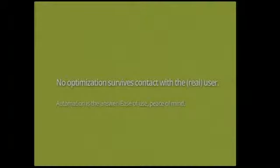So the point here is, we are the 1%. We are responsible for building these sites, and then we hand them over to real users. And real users don't think about web performance. These optimizations don't survive contact with the real user. If you have an automated solution, these optimizations will be always applied, and you don't have to think about it. You can turn it on, and you don't have to think about, did I compress that image? Can I inline this file? All of these optimizations can be done for you on the fly. So definitely give it a try.